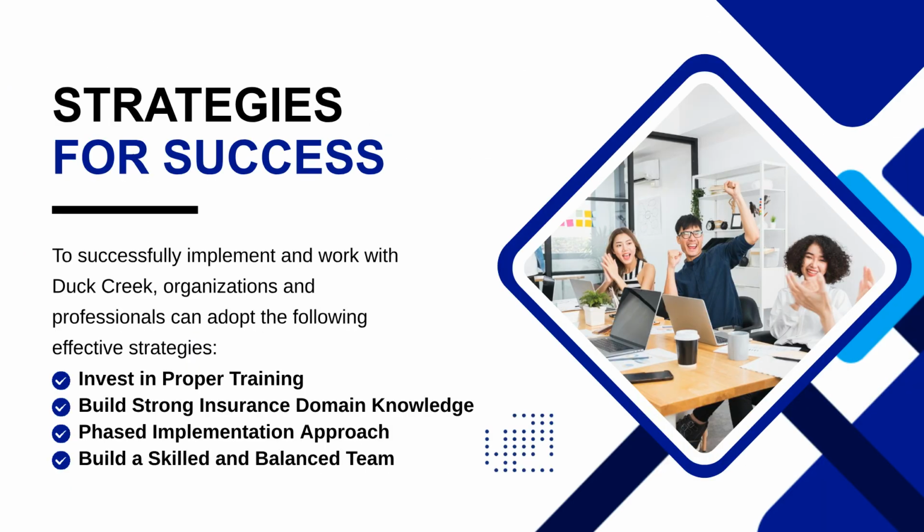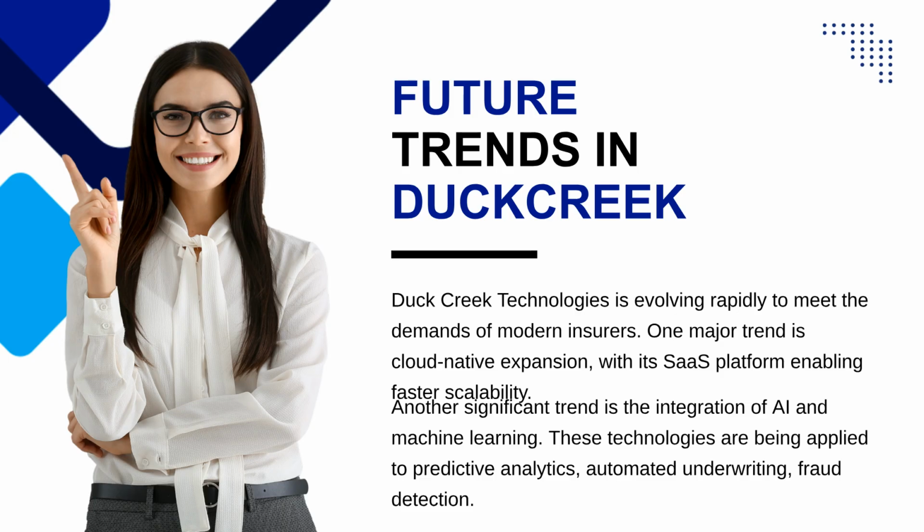Strategies for success include investing in proper training and building strong insurance domain knowledge. A phased implementation approach and a skilled, balanced team are also critical. Future trends for Duck Creek include cloud-native expansion for faster scalability. Another significant trend is integrating AI and machine learning for predictive analytics, automated underwriting, and fraud detection.